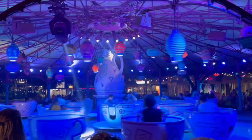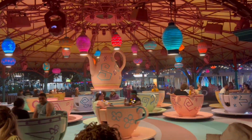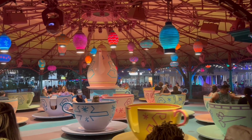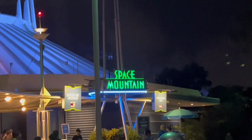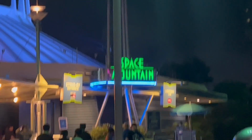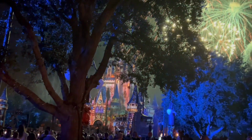After that, we went on the Mad Tea Party ride, which had the Halloween overlay. It said it was a 5-minute wait, but we only waited 2 minutes. It was super fun with all the lights and colors. Next up, we went to Space Mountain. We were in line for 12 minutes, but then the ride broke down, so we decided to get out of line, and it was broken down the rest of the night.